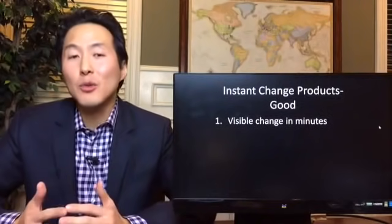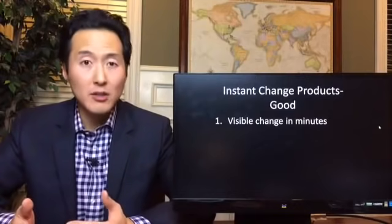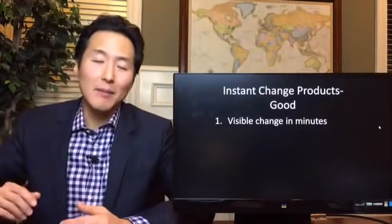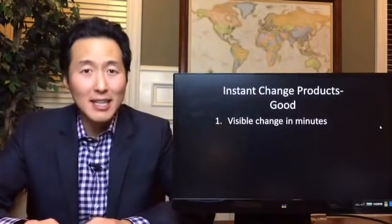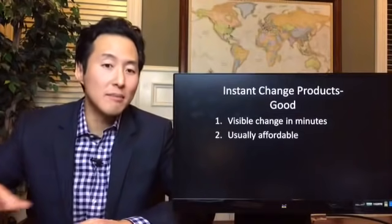Now there are good things and there are bad things about these instant change products. Let's start off with the good stuff. The good thing about instant change products is that you will get a visible change in minutes. The products I'm going to reveal to you today have been shown to actually work. They're not results that you can barely see, but results that will actually work for you. So you will see a visible change in minutes.